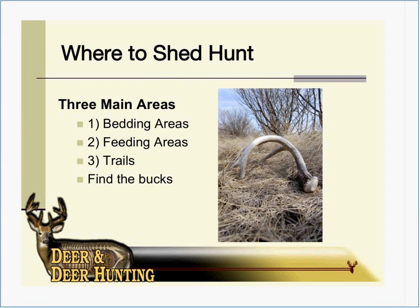And sometimes spots and trails are especially good to look for sheds, or any place the deer has to jump or jar its body and can cause a shed to fall off, such as anytime a deer jumps over a fence or jumps over a creek or even a fallen log in the trail. So those are kind of the three main areas that I find most of my sheds in.